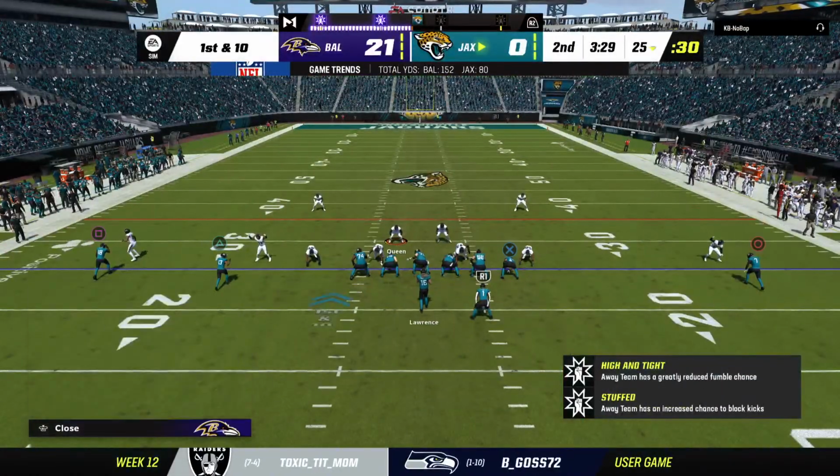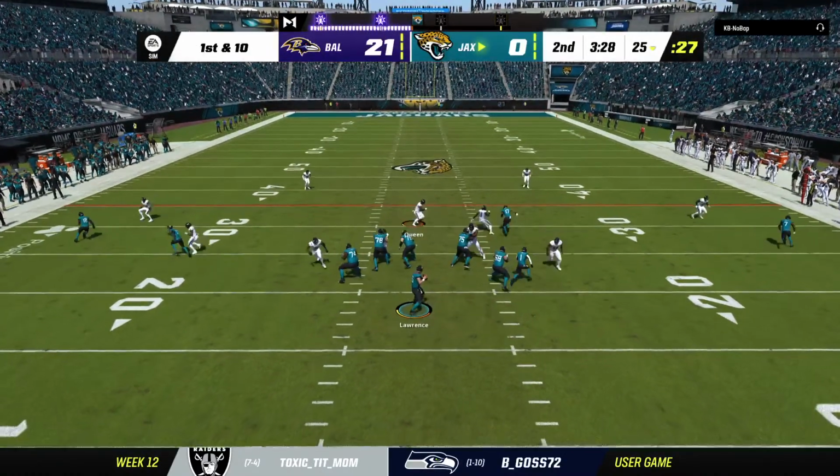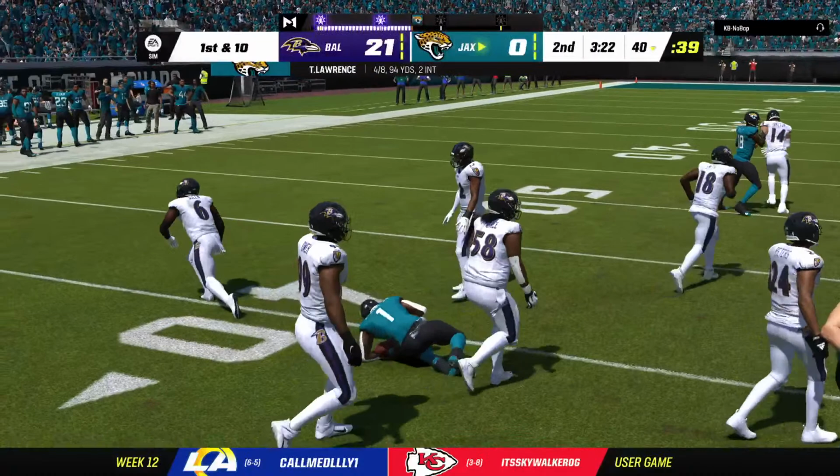The Jacksonville offense set to begin their next drive. And there, of course, was a lot of talk about this ball game coming into play. 2 division leaders in the AFC. Could this be a potential playoff preview down the line?